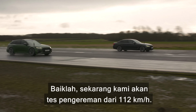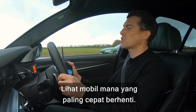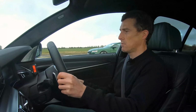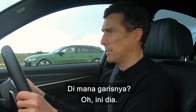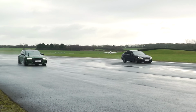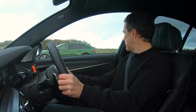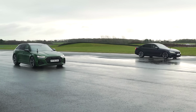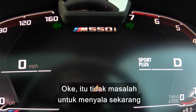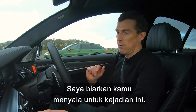Right, now we're going to have a brake test from 70 miles an hour. When we hit the line, full emergency stop. See which car stops in the shortest distance. Here comes the line, better put that down. Where is the line? Oh, here it is, here it is, here it is. Oh, it's close. Oh, that one. Okay, it's fine for them to be going off now because that was a full emergency stop. That's fine. I'll let you off on this occasion.